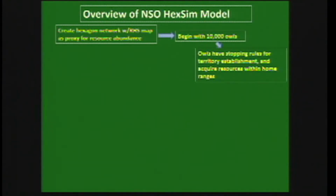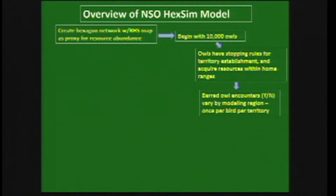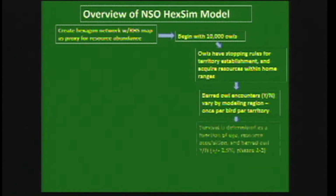That's built into HexIM. What size their home ranges are going to be based on habitat quality, that's built into HexIM. We know a lot about their encounter rates with barred owls. And I'll touch on this later because this is something that's changing through time. So we did this modeling at one slice of time. It's already different. So each spotted owl looks at their briefcase and it says, bummer, you've got a barred owl. That influences the rest of its life history.